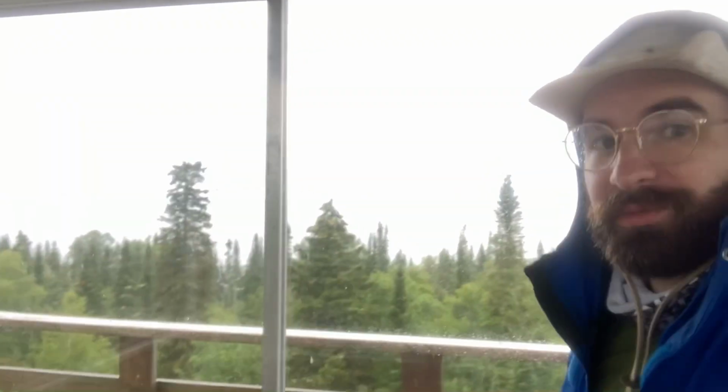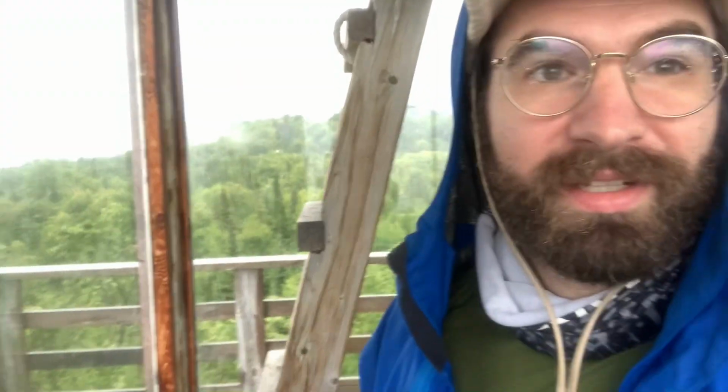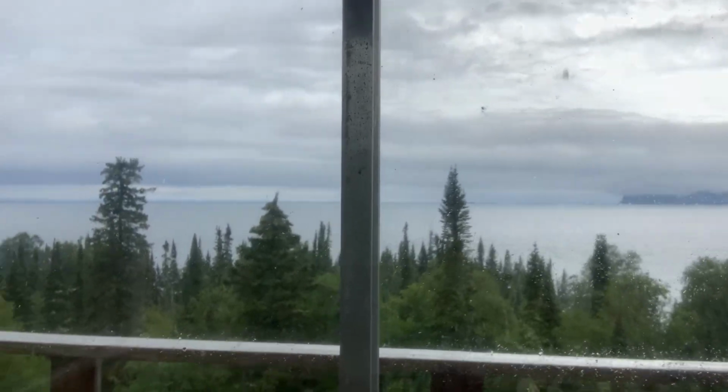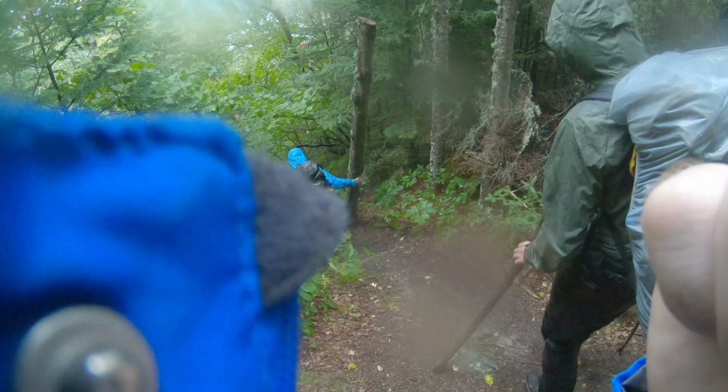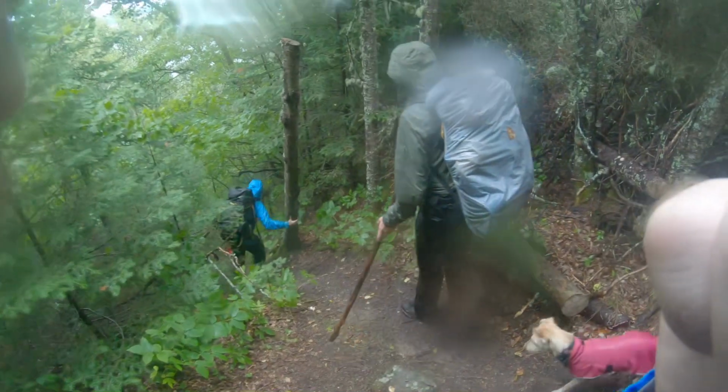Severe thunderstorm warnings. But we made it to the bird observatory, and there's this really great tower that I'm standing in right now. Has good shelter. Everyone else is down below and they're eating lunch right now. But if you can make it down here, it's definitely worth the view, I would say most days. It's a little cloudy today. From the Thunder Cape Bird Observatory, it should have been a quick 3-kilometer hike to our next campsite.